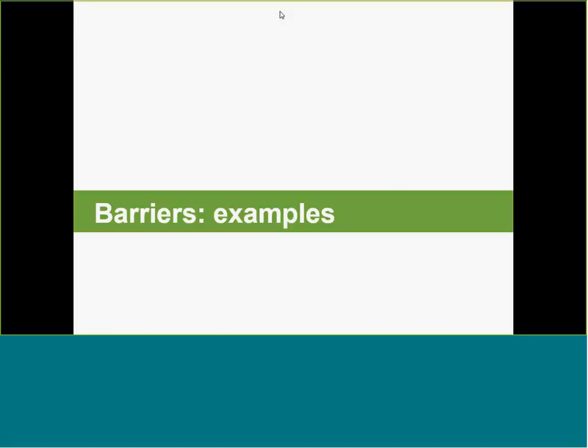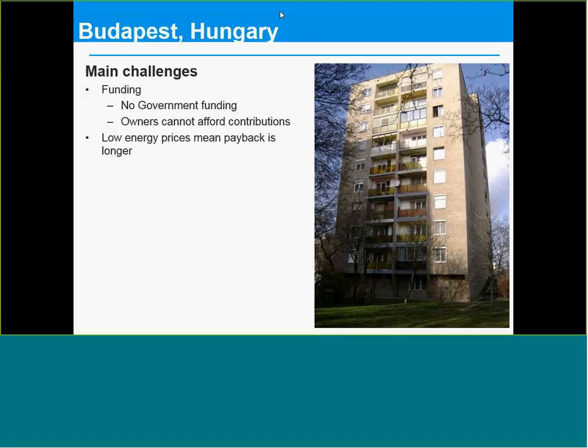Since less than half of our case study buildings were able to make a decision, we were confronted with many barriers through our project work. So here are some examples for buildings which could not be convinced, and the main barriers which could not be overcome.